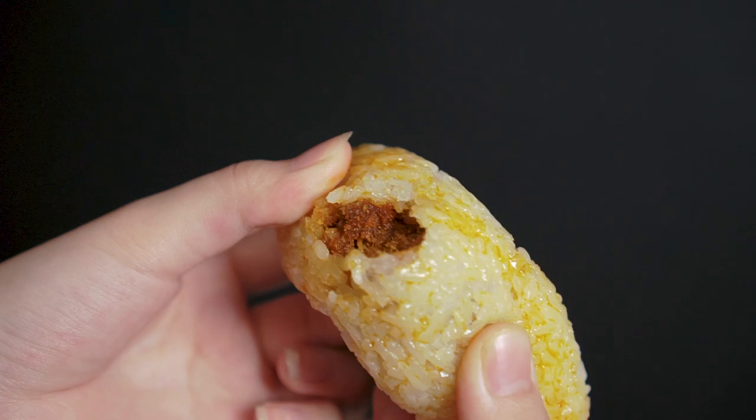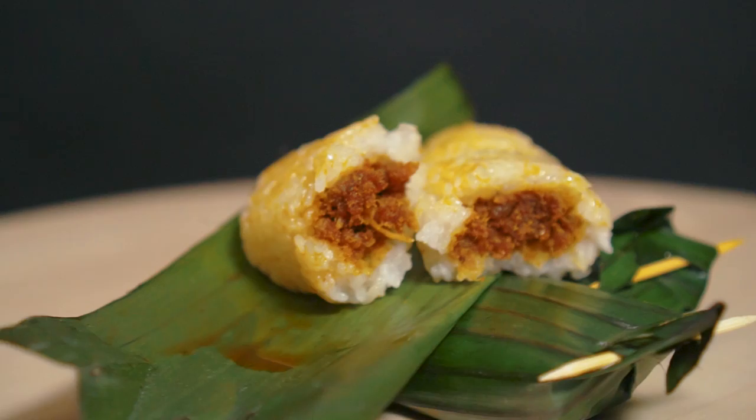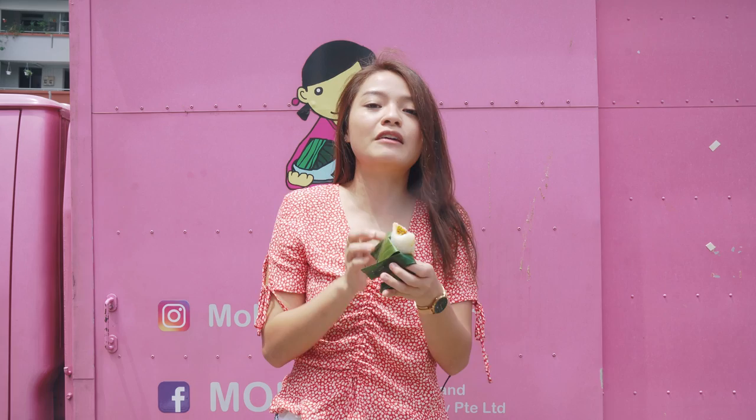Next, we are gonna try lemper udang. This consists of glutinous rice and also spicy shrimp paste. It is so flavorful, and the glutinous rice itself is very dense. So once you bite into it, there's the surprise center, and there are two very different kinds of texture. It is spicy, it is savory. It definitely cuts through all the sweetness that I've had just now of all the other kuehs. Now that we've got all the kuehs we need, let's find some tourists.